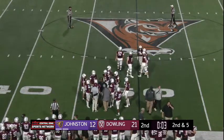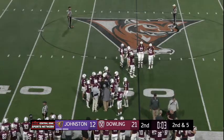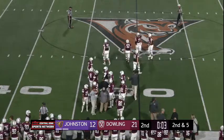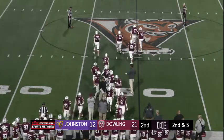Honestly, it's a blessing. That's all I can say, really. To be here where I am, to be around this community and to be inducted into an amazing Hall of Fame and continue to be able to represent Dowling Catholic, man. That's all I'm here for.